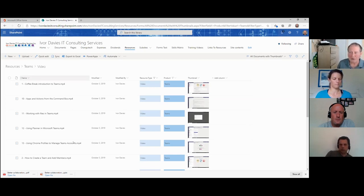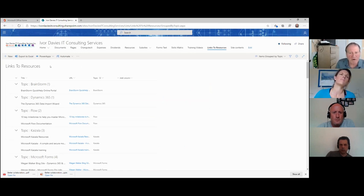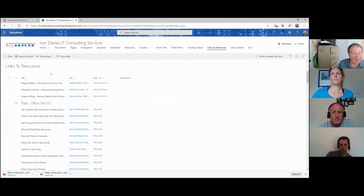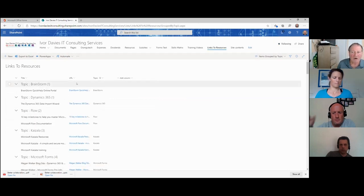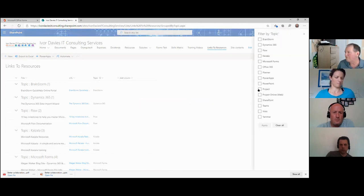One of the other things that I do, so this is what's called the document library. This other one is called links to resources. How many times have you found that, oh, that's a great website, but I've got to write it down somewhere. What am I going to do with it? Where do I put it, right? So I created what's called a SharePoint list. And all this is a list of external sites. Again, it gives me the URL, but I sort it by topic. So for example, if I want to see any sites that are related to a Microsoft project, let's say.